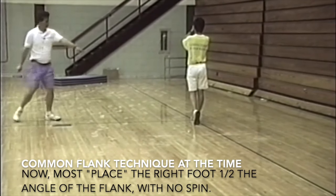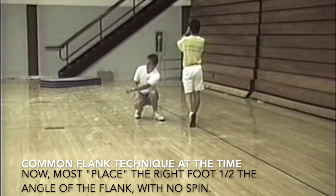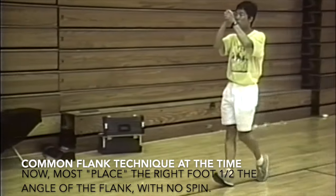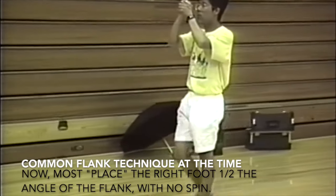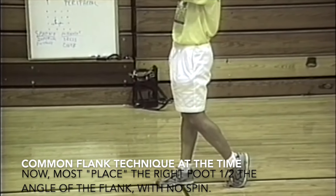So you see? Now he's going to spin on the ball of his foot and take one step, go. One, two, three, four, five, six, seven, freeze. Spin on one, go.